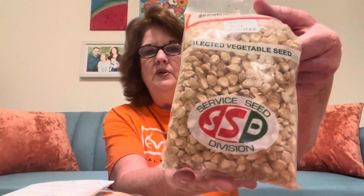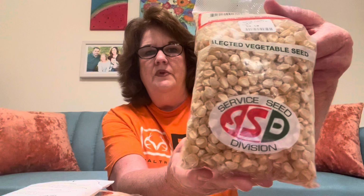A lot of the seeds I'm fixing to show you have this logo at the bottom. That logo right there, and it says Service Seed Division. Service Seed Division is out of Amory, Mississippi, and it's a distributor that sells seeds to your feed and seed stores, your co-ops, your farm stores. So a lot of the farm stores now that you go into, I know down here in Mississippi, Louisiana, probably all across the South, they have these seeds that are unique to them in their stores.